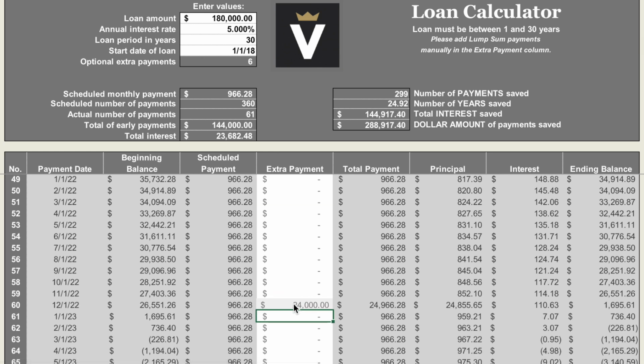You can see here the last payment, paying this balance down to just under $1,700, is going to be applied by December 1st of 2022, which is just 5 short years later.